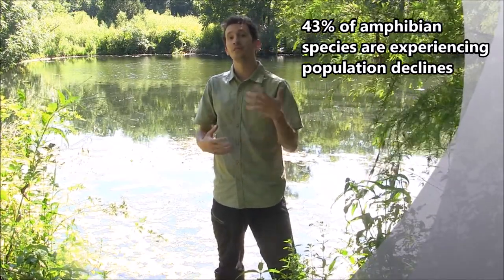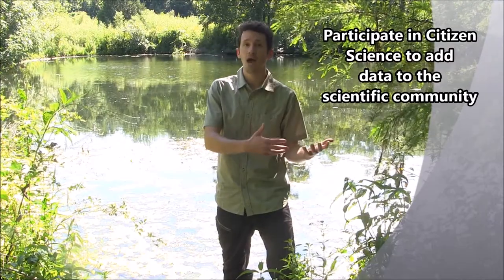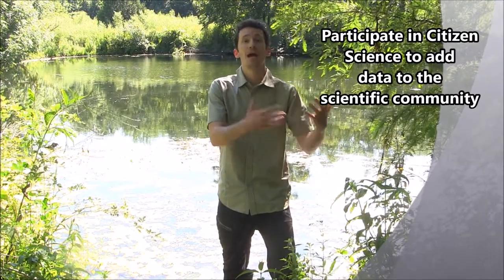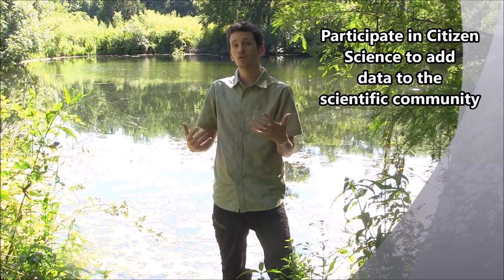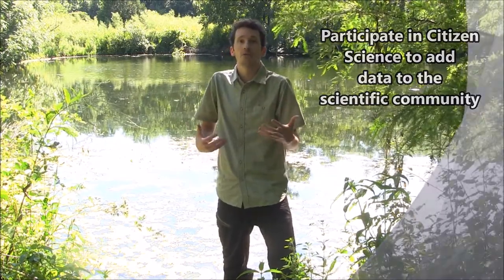So it's important that citizens and scientists work together to cover a much larger area than I could by myself to track these populations. What you can do with this information in identifying the local amphibian species is upload it to an online database that scientists such as myself can use to analyze the status of these populations. So we'll get started.